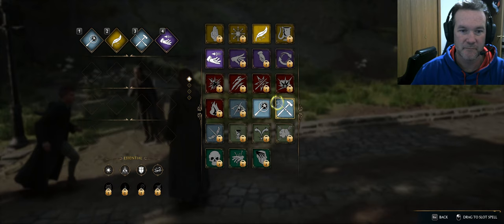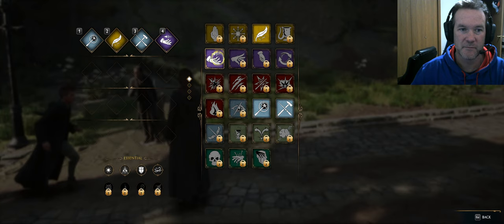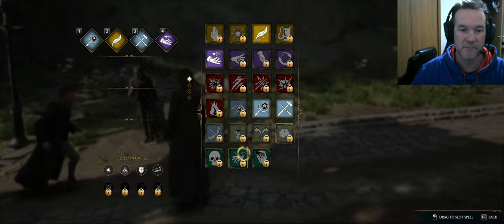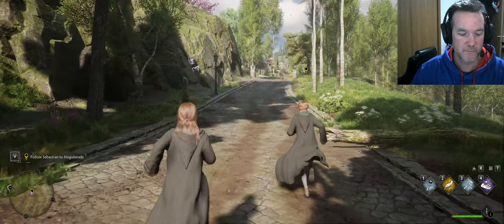Okay, so those are the same tree. Okay. Guys, I don't know what he's putting in his pumpkin juice, but he's obviously had too much of it. I've never seen Mr. Moon in such a state.